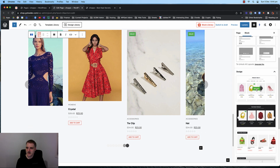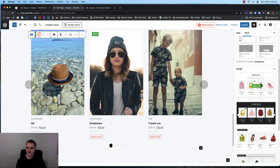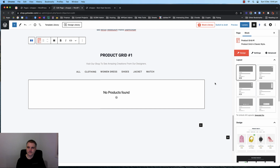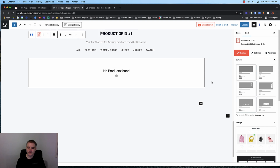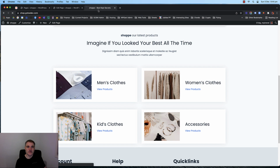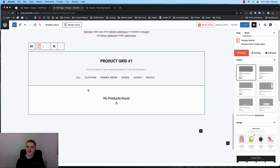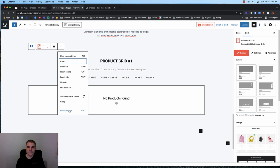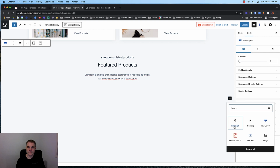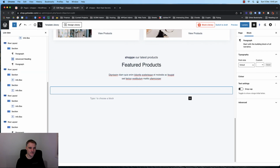So you can select a different design, so you can import these different designs. Not sure if that's relevant to Pro, but let's just try it. These are blanked out because you have to upgrade to the Pro version. But let's just update that and see what it looks like. All right, it's not showing up, and I think I may have broken it. Let's get out of here and we'll add that again. We still have the section there, we've got a row layout.